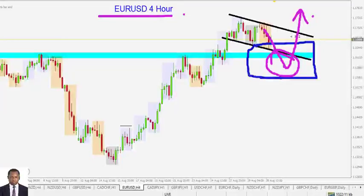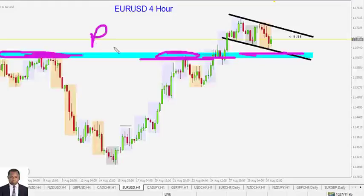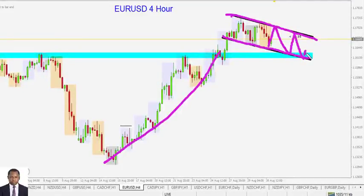In fact, this is a key area of former support. You can see that former support, former resistance may now act as support. Like I said, the price is only taking a little rest after this run to the upside. It is taking a little rest. It is not yet over. Just be careful going short. Anywhere there, price can bounce to the upside.